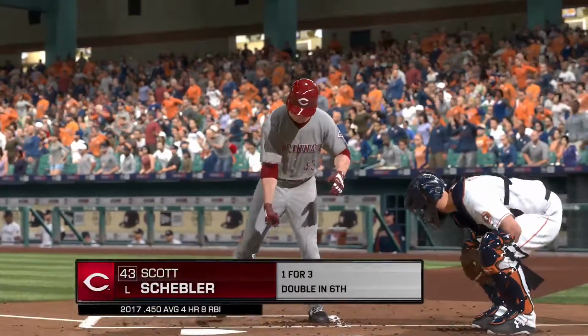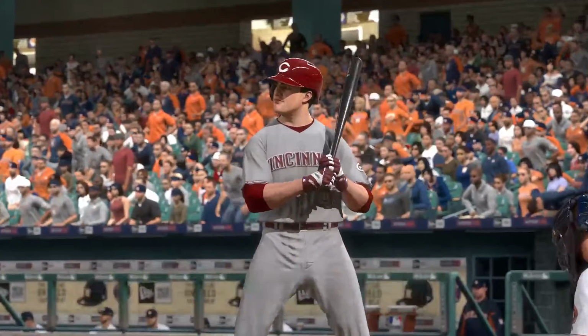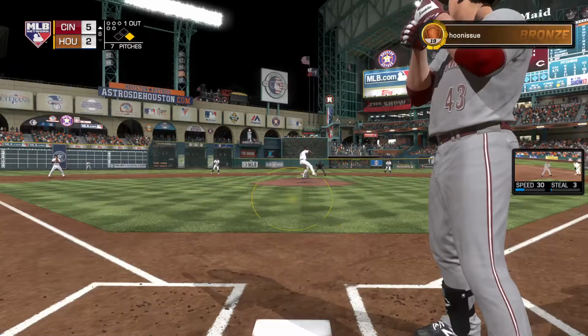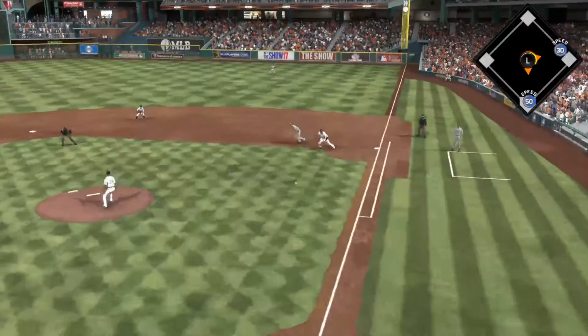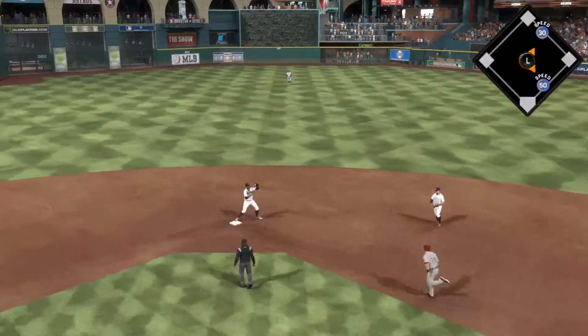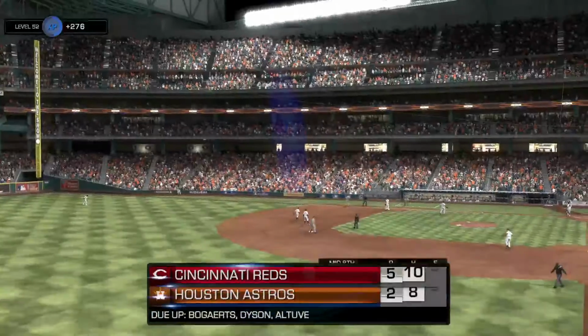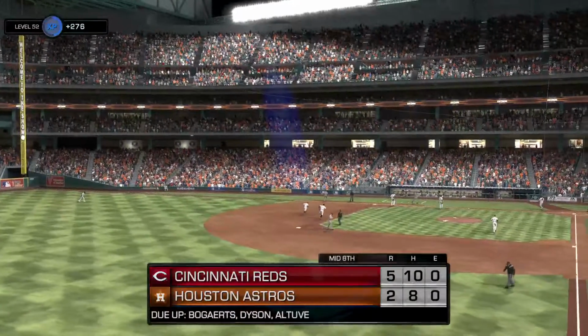And that brings up Scott Schebler. He's working on a 1 for 3 thus far. First offering on its way. To first. Gloved by Loney. To second for 1. Relay to first in time. And just like that, this side is retired.